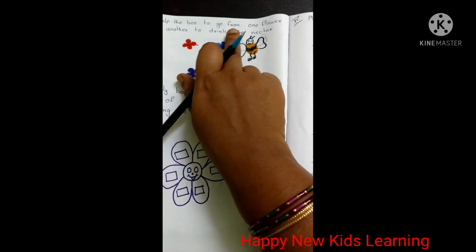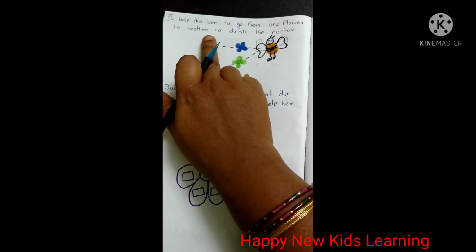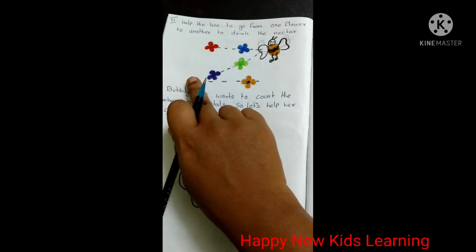Help the bee to go from one flower to another to drink the nectar.